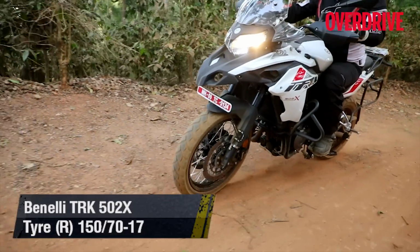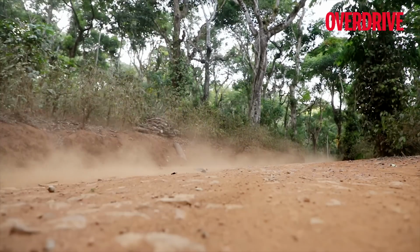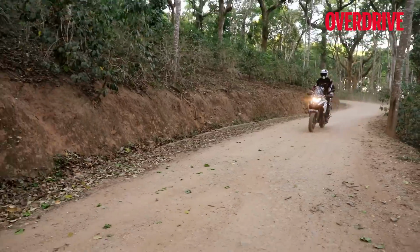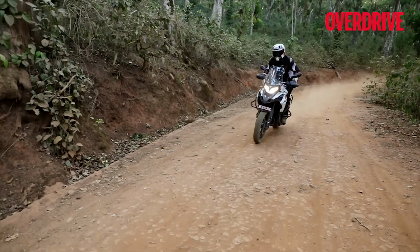The only issue I found is with the weight. It makes it a tad difficult to back it up, especially while executing a tight U-turn on a narrow trail. And if you were to drop it, it'll take more than a pair of hands to lift it up.